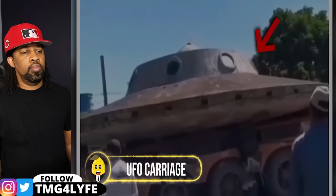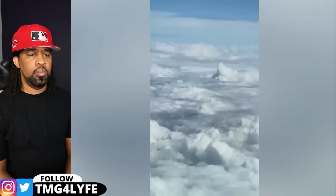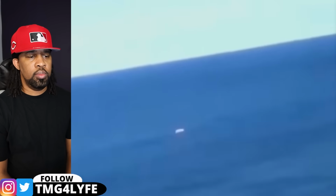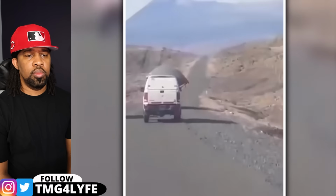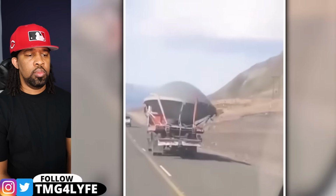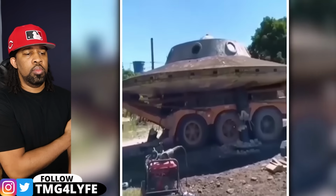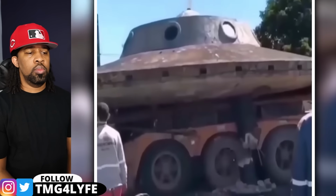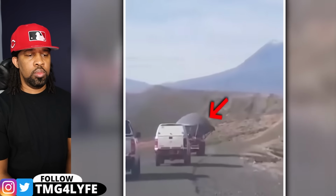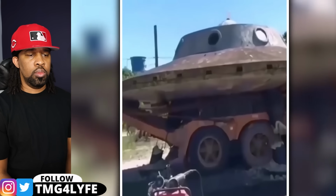UFO carriage. Recently, a bunch of clips have been going around on the internet with claims that there have been several UFO clashes all around the world, and the higher-ups are trying to keep it under wraps. But it looks like they are not as meticulous as they think. These videos of strange crafts being carried around were posted online, creating a lot of conspiracy online and leading people to believe that leaders of our world are indeed in contact with extraterrestrials.